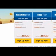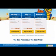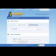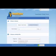The hatchling plan is slightly cheaper, but you can only have one domain with it. This is entirely up to you, but I'm going to choose the hatchling plan for this video. So on this next page, we just need to fill out some information about the domain that we want and the hosting. Here is where you choose your domain.